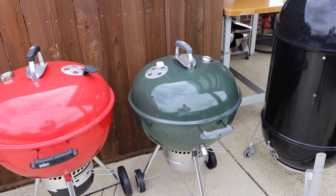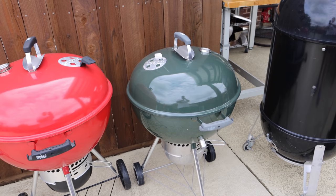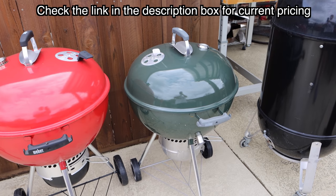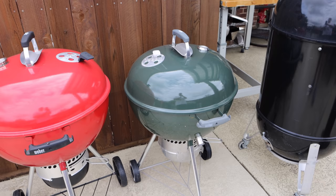This is a standard Weber kettle, a green version. This is one of the best bangs for your buck in barbecue. If you've only got $150 or so to spend, I'm actually not sure what they cost now, this would be a great, great starter and finisher cooker. You'd never have to upgrade if you didn't want to.